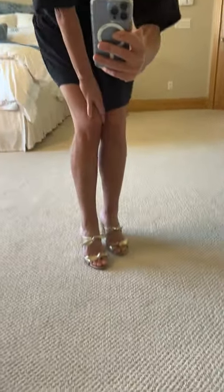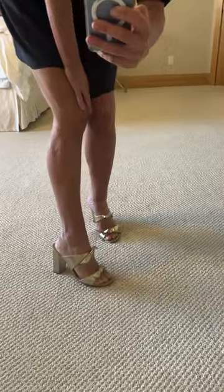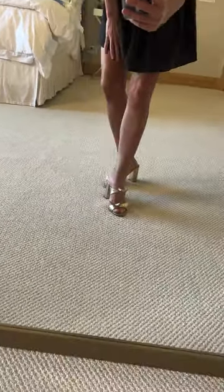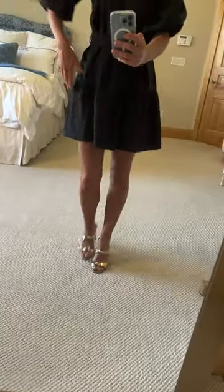Not saying don't buy pink, I'm just saying, hold on. These would be an example of my almost highest pair, and they're gold, because gold is a neutral. See what I'm saying? I actually also think leopard is a neutral, as you all know, because I say it all the time. But you know what I'm saying? Those just, again, make my leg look longer. So I'm gonna go for those because I always want my leg to look longer.